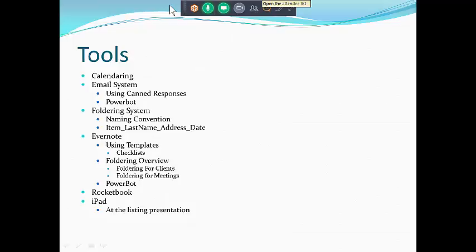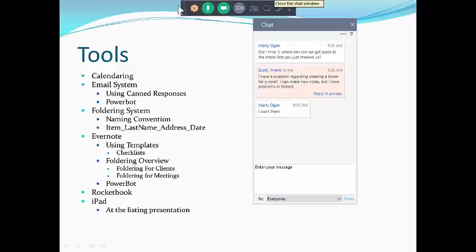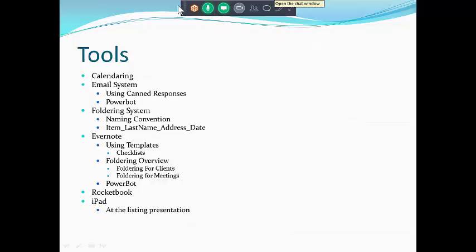Does the tablet work similar, or can I use the tablet instead of an iPad? Because that's all I have. Definitely. Just put Evernote on it, and then they'll all sync. Yeah, that's why I think I was giving Ashley a hard time, but I'll bet you the Windows Phone works just fine because it's a PC environment.